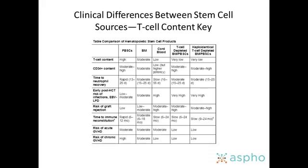Their risk of acute graft versus host disease, in some studies it's higher, in other studies it's the same as bone marrow. But the big issue here with a very high T cell content is the risk of chronic graft versus host disease. So lining it up, bone marrow has moderate T cell content, so everything is adjusted according to that. Cord blood has low T cell content, so they're going to be slow to engraft. They're going to be slow to gain their ability to fight infections. They're going to have a higher risk of graft rejection, and their risk of chronic graft versus host disease is very low.